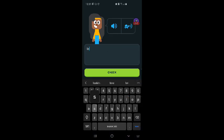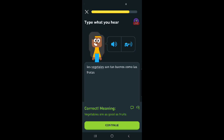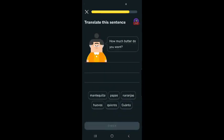Los vegetales son tan buenos como las frutas. I don't know. Okay, vegetables are as good as fruits. Some might say they're better, right, Secret the Cat?